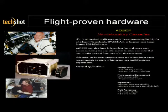And then when you complete it, you take the cassette back out and put it in storage, whatever you need, thermal controlled storage or not. But the box node does all the work. Again, it's flight proven, and we're ready to see that fly again as well. That's a piece of Techshot owned equipment. Next slide, please.